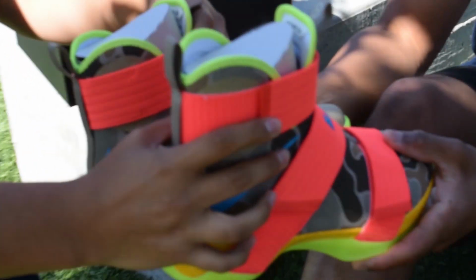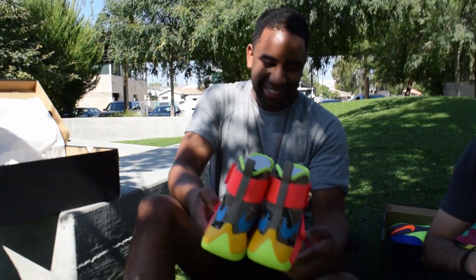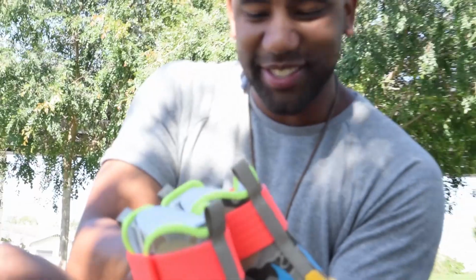Oh man. Look at the colors. Look at the design right here. Of the army print. Good lord. That's a hot mess right there. I don't know what to do with that.